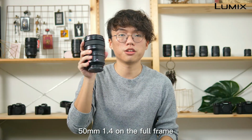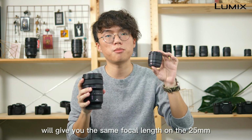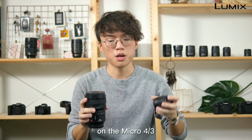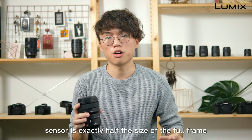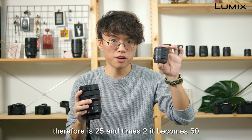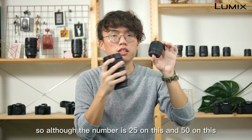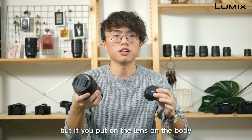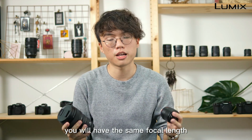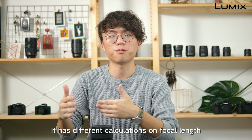A 50mm 1.4 on the full frame will give you the same focal length as the 25mm on the micro four third, because the micro four third sensor is exactly half the size of the full frame. Therefore, it's 25, and times 2, it becomes 50. So although the number is 25 on this and 50 on this, if you put the lens on the body, it will have the same focal length. So you have to understand the concept of a smaller sensor and bigger sensor. It has different calculations on focal length.